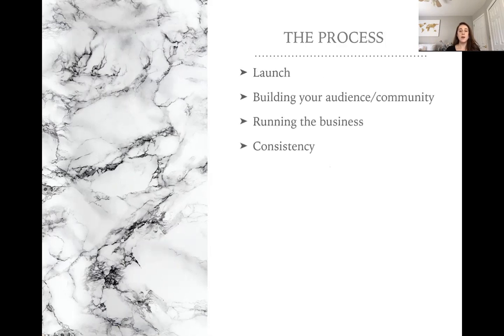Okay, so now we're going to get into the process, and that's the launching, building your audience and community, running the business, and consistency. These are really next steps after you take the time to lay that solid foundation, that solid groundwork. This is hit the ground running, let's do this.